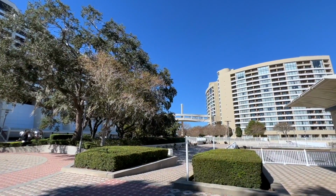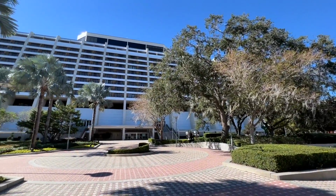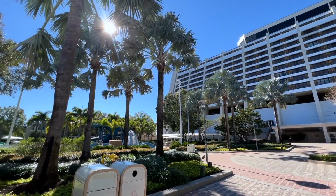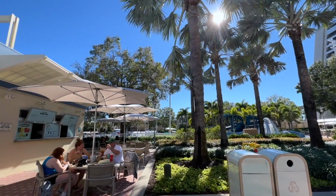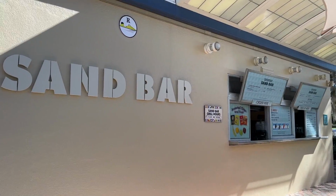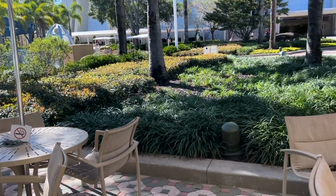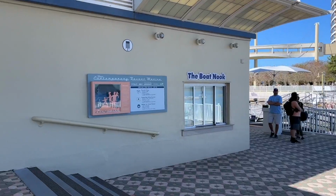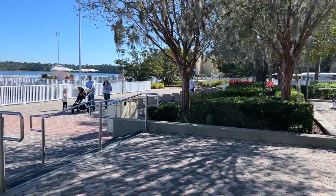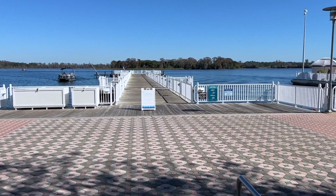Let's take a look at the rest of the community areas at this resort. So behind the A-frame tower, we have 2 pools as well as a small beach area and the lake and this pool bar. We have the sand bar here where you can get beverages and some quick snacks with a small seating area, and you can bring this all around the pool with you. There are locker rooms located in this area, so if you want to change on your arrival day, that's no problem. And then we go over here to the dock.